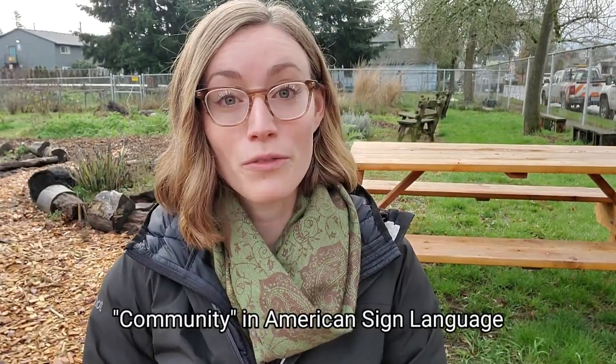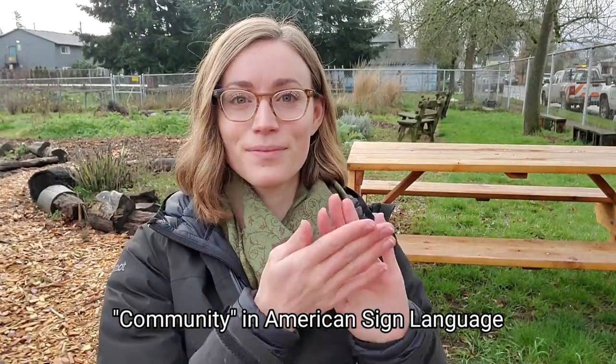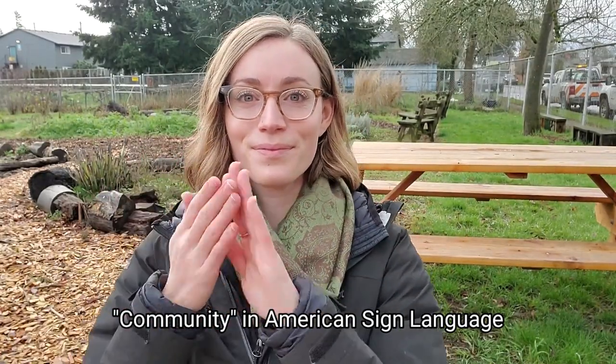Before we start our lesson, I wanted to share the sign language word for community. It goes like this. Can you try it with me? Let's do it again. Some people use their hands to talk instead of speaking words, and I think it's cool to learn a sign language word in each of our lessons.